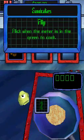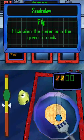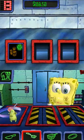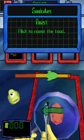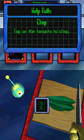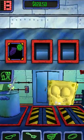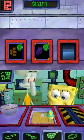Oh boy! I hear my workers calling for me! Let me see that! Woo! That was a close one! I have to help my station! Another one down! Oh, Squidward needs a hand! This one can be tricky.